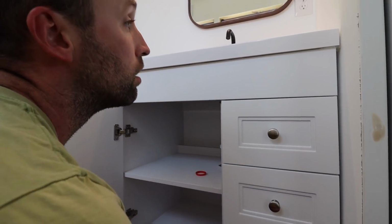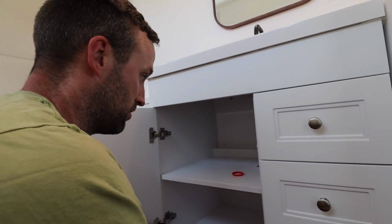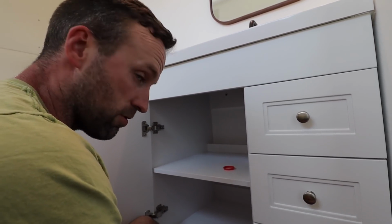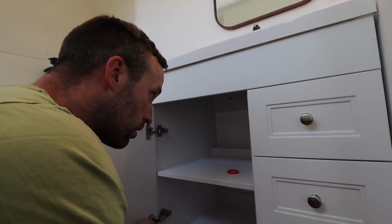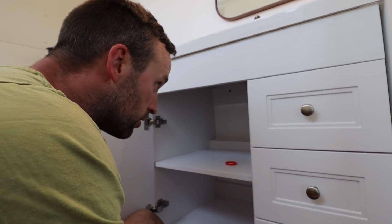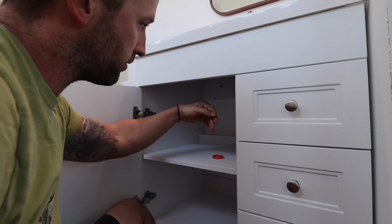Are we good? I think so. I don't know. We're gonna have to leak test it. But first we gotta put the... Oh crap. Oh my god. The water lines are behind this drawer. I gotta try to fish them through over this wall.